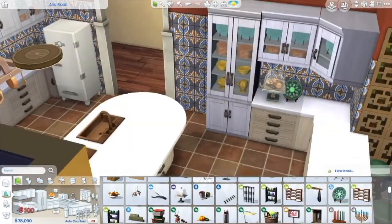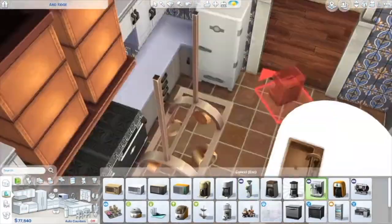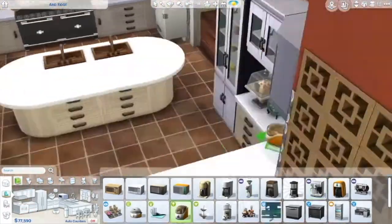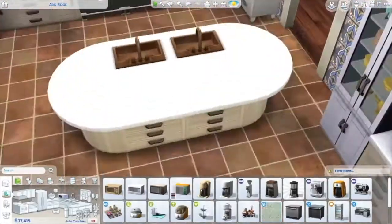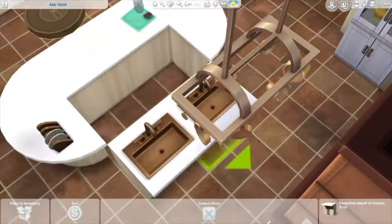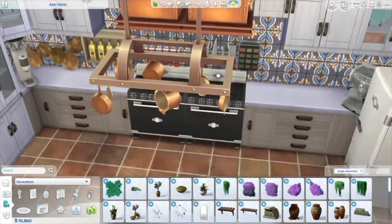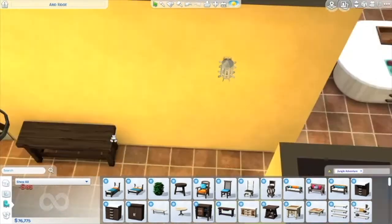But yeah, I am adding the little details. I love these little plates. I've never actually seen them. I think they're from the Parenthood pack. And I actually put them in the hallway, kind of like the plates from the daughters maybe or something like that. But yeah, I really love little details like the salt and pepper shaker and stuff like that.